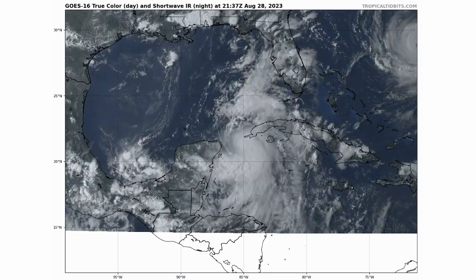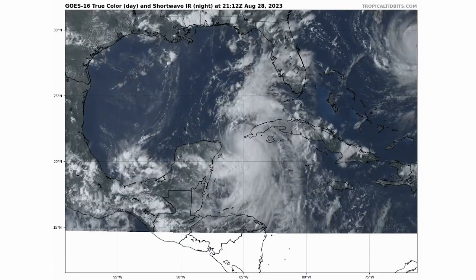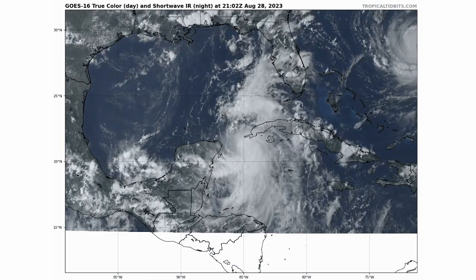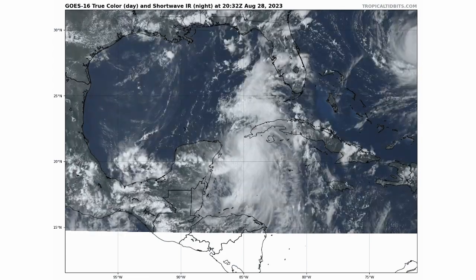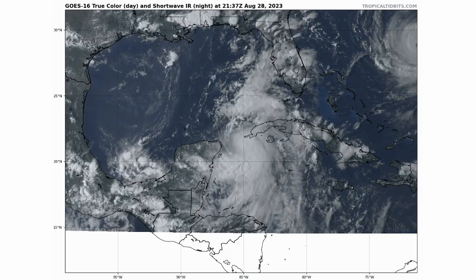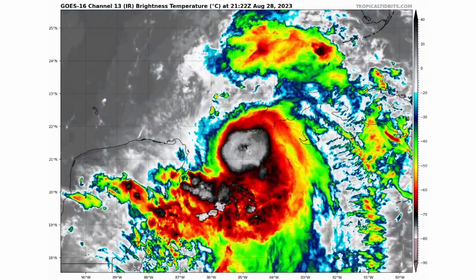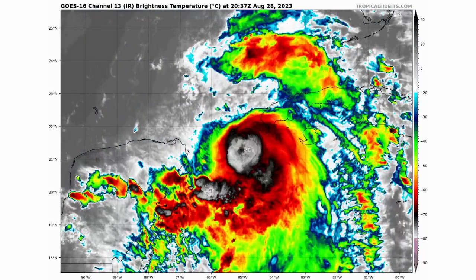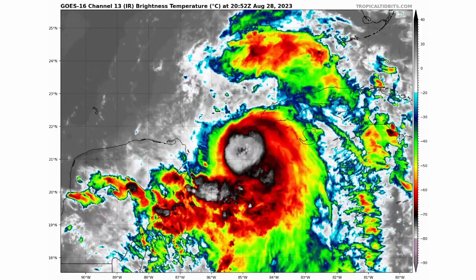So here's the latest satellite imagery of Idalia. You can see Franklin off to the northeast there. Definitely, you'll see that in the next frame. Actually, the one after that one. But you can see this is still going slow. It's moving at about north of 8 miles per hour, and it is starting to come towards Cuba. I'm not sure if this will make landfall in Cuba. It might go a little bit to the east, but either way it's still going to be a major storm.